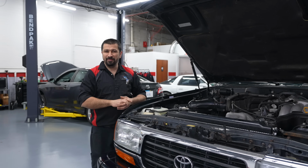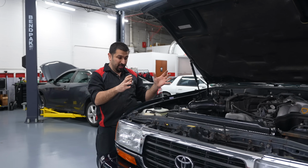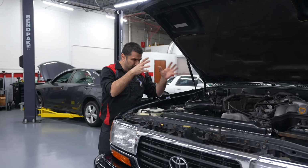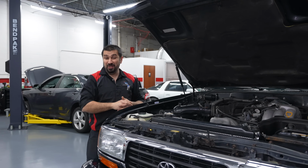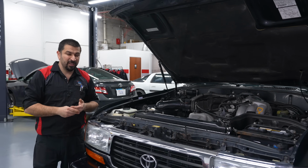And here's another one. You cannot go wrong, folks, buying a Land Cruiser because they usually are overbuilt, over-engineered, and everything is just built to last. Having said that, let's put this thing on the lift. Let's look underneath it so we continue our tour of it.